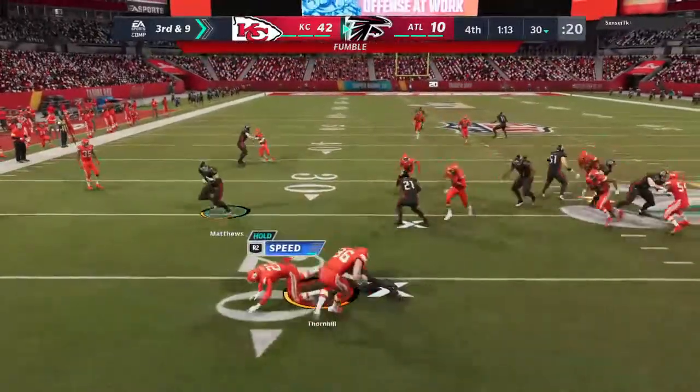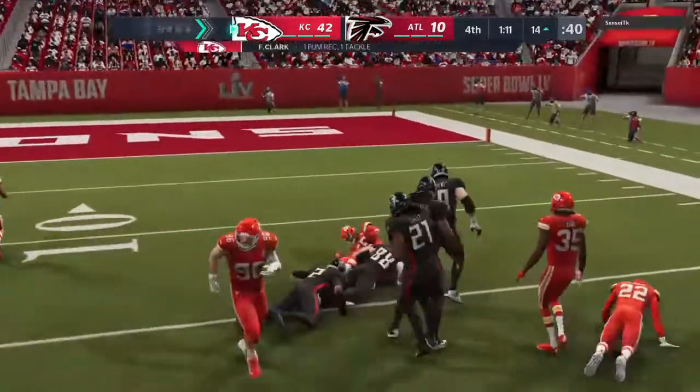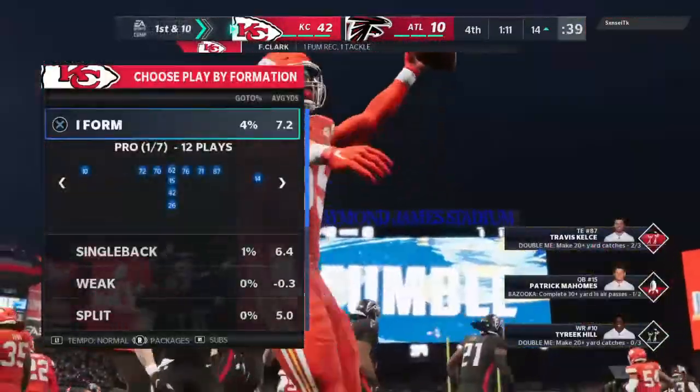Ryan hit, and he lost the football. And it's picked up by the Chiefs. And he'll take this down inside the 15-yard line.